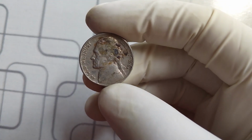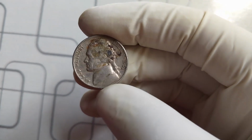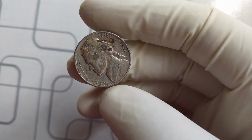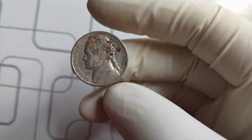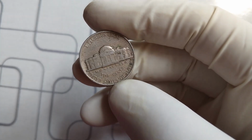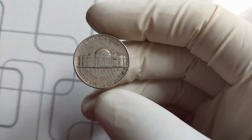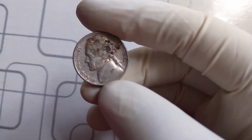But if you take the time to look closely, especially with a magnifying glass, you might notice something different. Perhaps the steps on Monticello are unusually sharp. Perhaps the coin has a beautiful luster, free of scratches and wear. If so, you could be holding a coin that is not just worth a few cents but potentially tens of thousands of dollars. This is why knowledge is power in the world of coin collecting. Another aspect that makes the 1961 D Jefferson nickel so fascinating is the presence of die varieties.